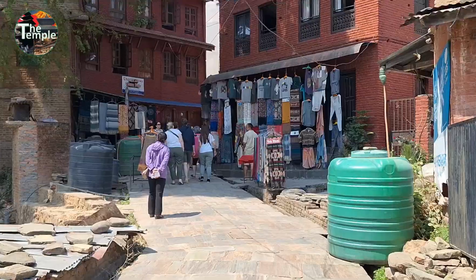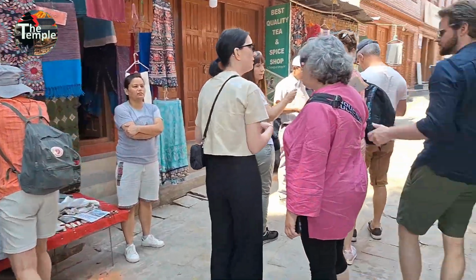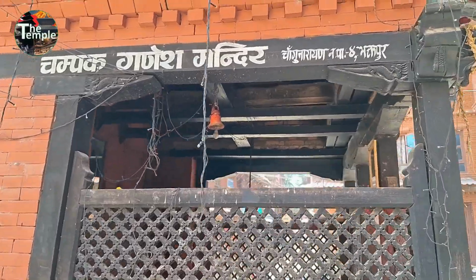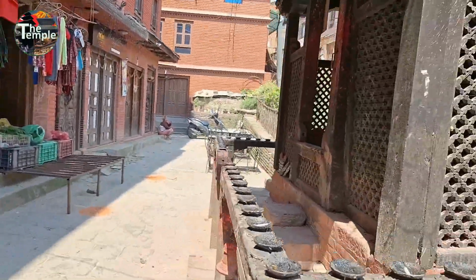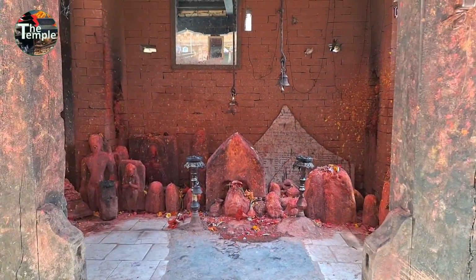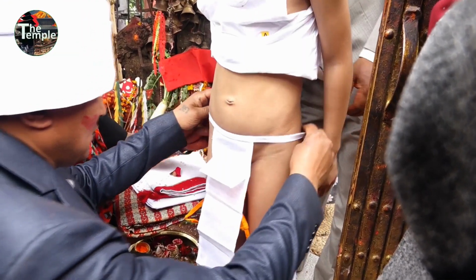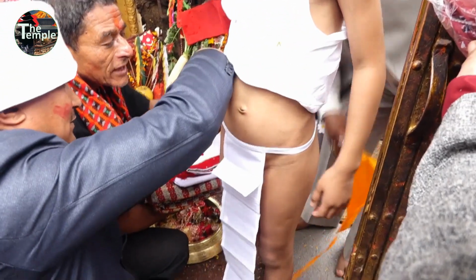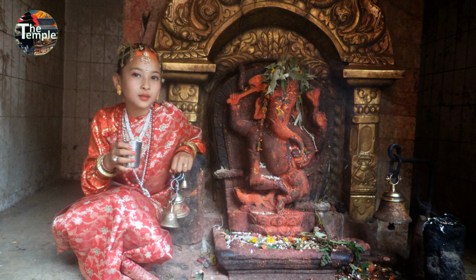Now we enter through the Changu Narayan entrance. After some time, the Ganesha Temple can be seen. In the newer community, we can see a Ganesha Temple in every village, where Lord Ganesh is worshipped after Kumar. Lord Ganesh is worshipped at Bratabandha, Gufa and Bel wedding ceremonies.